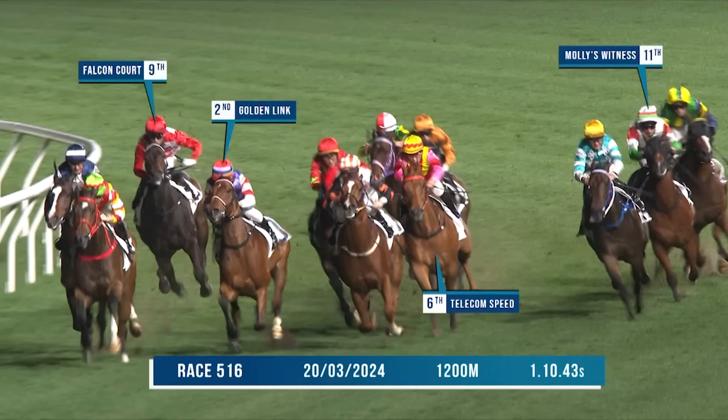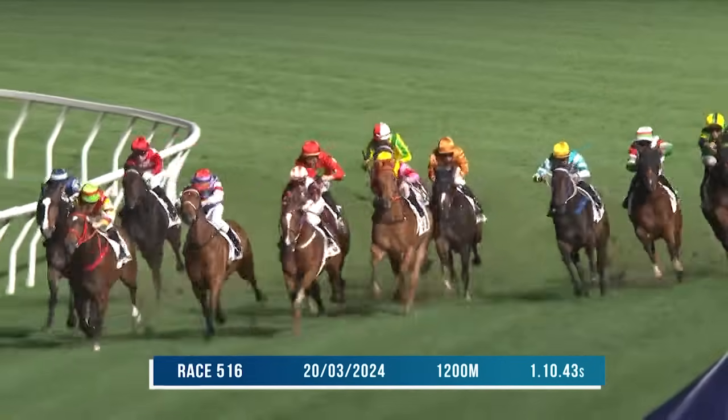So, minors, any of these figure amongst your selections? They include Golden Link, Telecom Speed, Falcon Court and Molly's Witness, whose trial form has been okay but yet to show anything on race day.